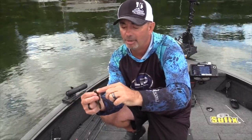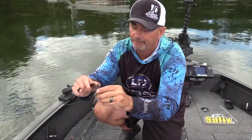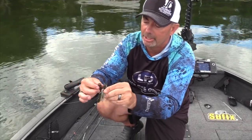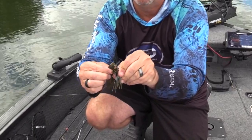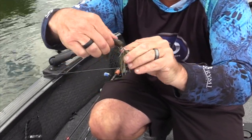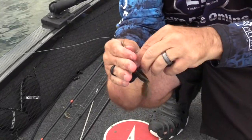When fishing gets tough, I cut off a little bit of the craw, and I'm just going to show you what I do here. I cut off about a 1/4 inch, and then I'm just going to slide that up there like so, just like that, over that bait keeper, and that is my jig.